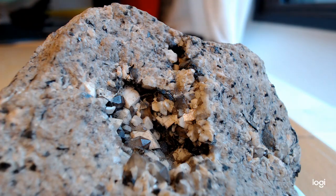Hello and welcome back. Today I'd like to show you a Drusy cavity from, in this case, the Mourne Mountains in Northern Ireland in County Down. And the Mourne Mountains are made of several pulses of granite intrusions. They have been emplaced in, well, several forms. Some are cone sheets, others are probably lopolith. Some have been suggested to be ring dikes.